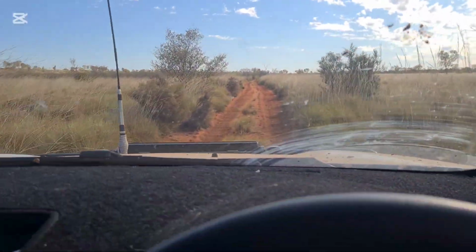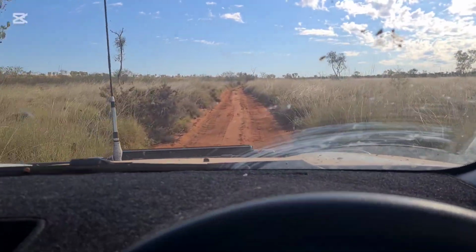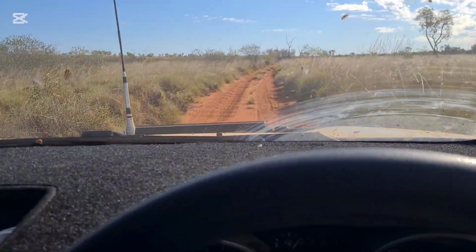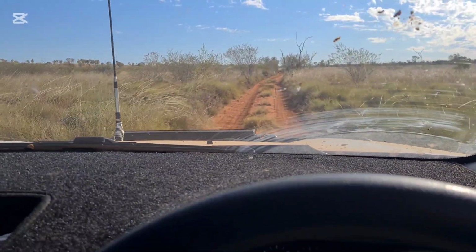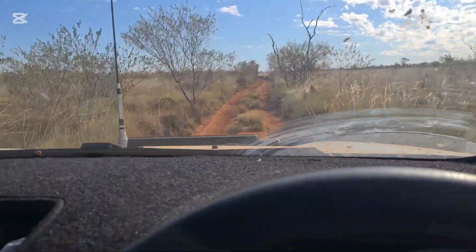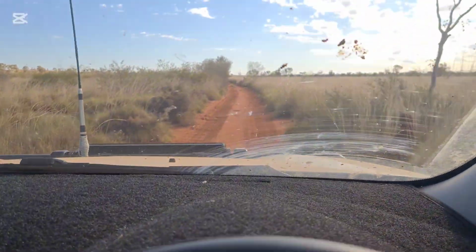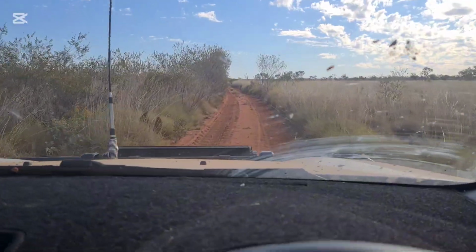It is heavily corrugated, so I'm just cruising along at about 10 to 15 k's an hour. I'm not going to push this car through any corrugations to break any speed records. It's just slow going. There's no real avoiding it. The track's pretty overgrown, so you're just hitting windows and scrub bars, etc. So yeah, just putting away through it. Still making progress. So we'll see what it's like when we get to well 49. I'll give you a look then. Cheers.